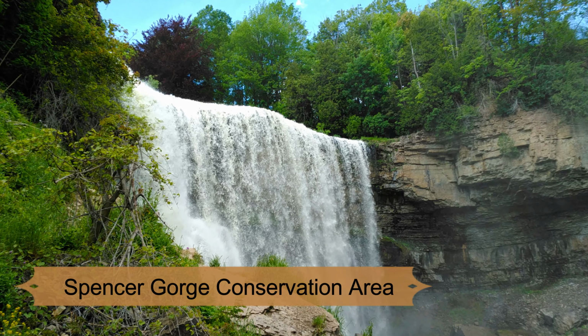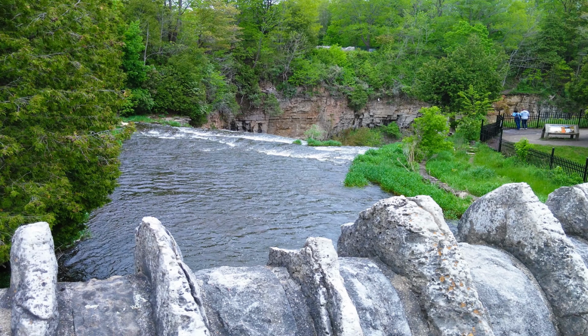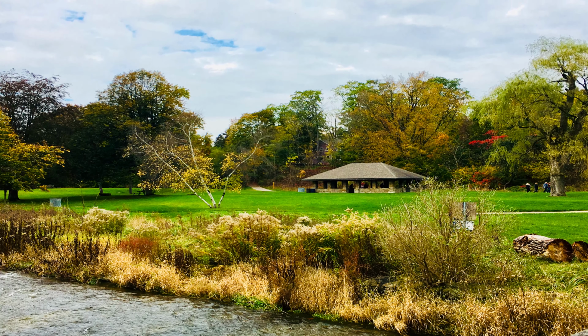Number 11. Spencer Gorge Conservation Area. Spencer Gorge Conservation Area is definitely the star attraction. Housing two of its most famous waterfalls, Tews Falls and Webster Falls, this is a popular hike that also houses Dundas Peak, showcasing the beauty of the Dundas Valley.